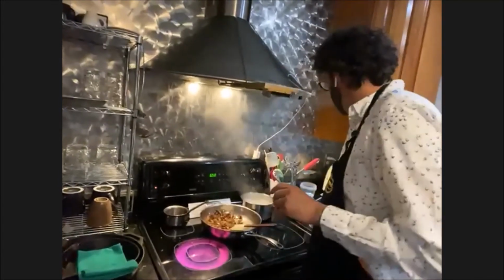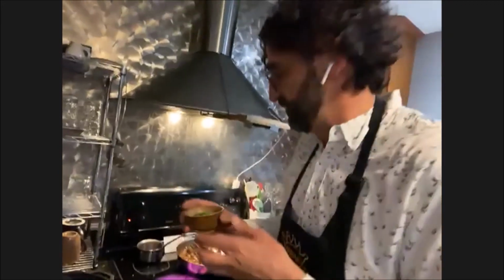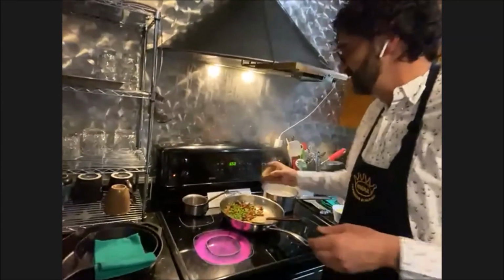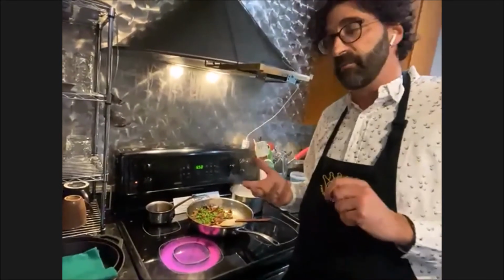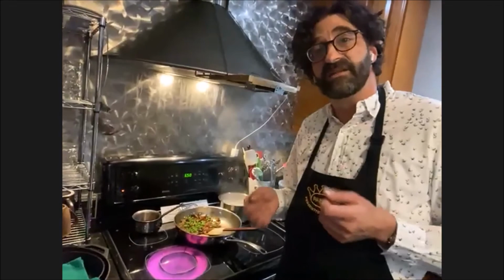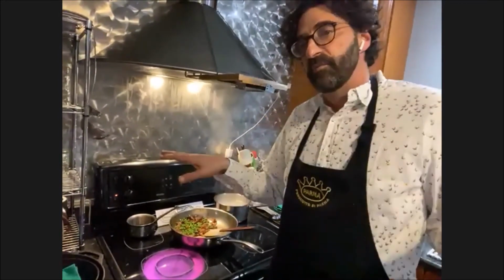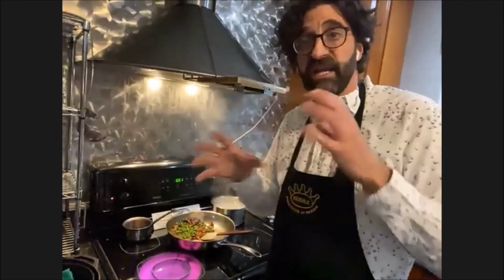The last thing we have to add is our peas. These are just a little bit of peas that have been blanched. So raw peas were in and out of the water in probably about 20 seconds in boiling water. 20 seconds in, you take them out, put them into a bowl and just leave them there. And they'll finish cooking as they cool down.